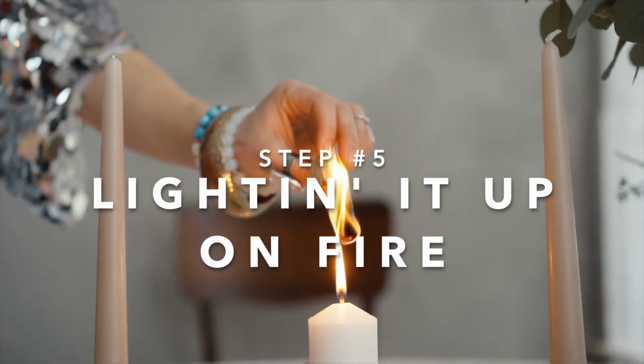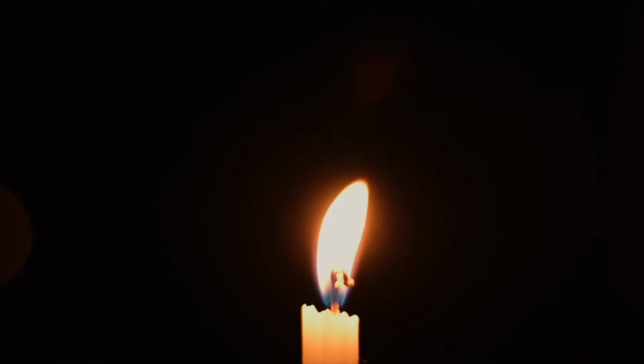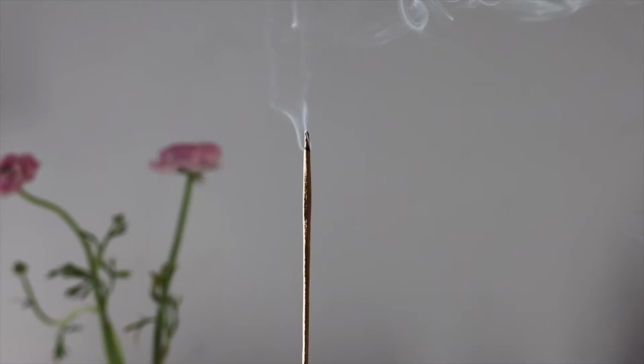And step number 5, lighten it up on fire. No, I don't mean literally lighting your meditation spot on fire, but maybe every time you sit down to do your meditation, you might try lighting a little candle. Or if candles aren't your gig, maybe an incense.